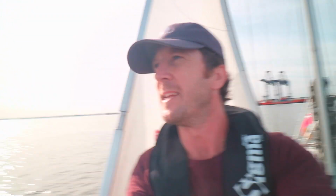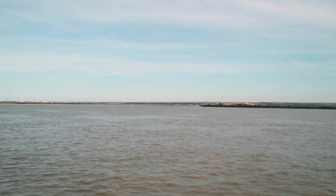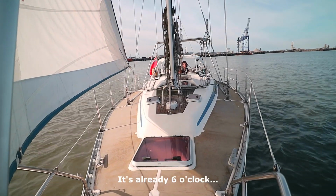It's actually really nice. So you can already hear the birds when you get away from that container port there, Thames port. You can hear all the birds singing over here.